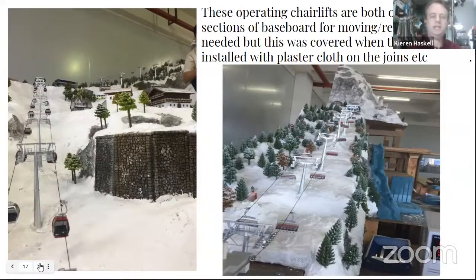Clicking through to this mountain scene, these chairlifts are both from an Austrian company, Jagendorfer, but they're on separate boards so that they can be taken out and put in. We found that we had to do some things like add fishing wire lines to hold the supports in rigid place to get them to work very well, but it can be done. Obviously these move. They're there to have plenty of moving things on the layout. In the mountain scene, we didn't have as many.